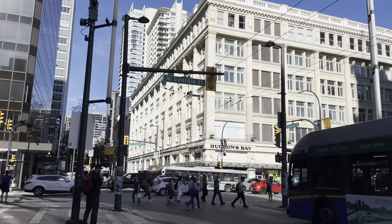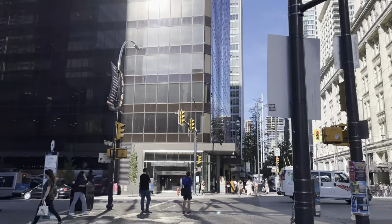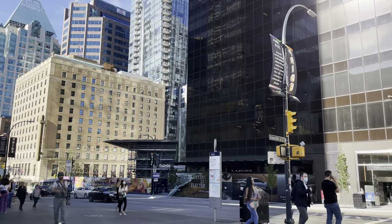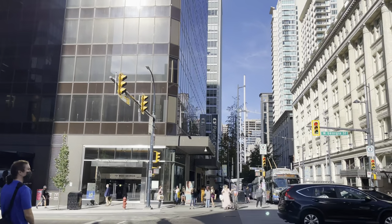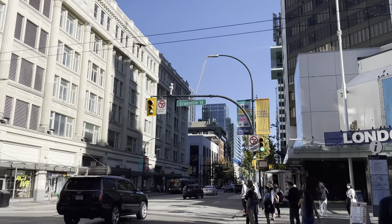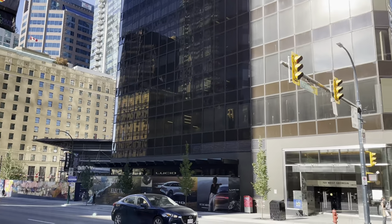That building was originally built in 1913 and has housed the Hudson Bay ever since. It's sadly been neglected in recent years by the Bay, but they are preparing a proposal to renovate the store.